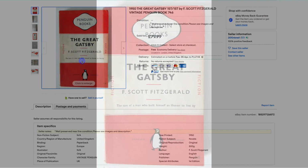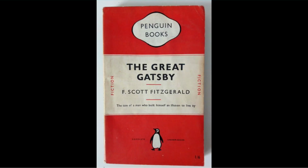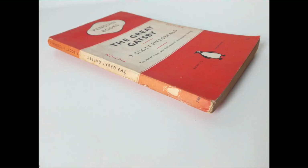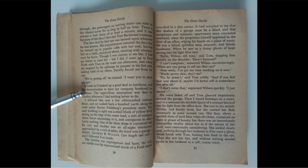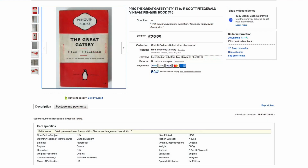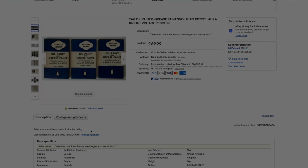This one, well, I knew this had interest, but this used to be a cheap £3 to £5 paperback. But since the movie came out, any early paperback editions of Gatsby tend to go for good money. This one was $79.99, all best offer. So we don't really know what it sold for, but I would think it wouldn't be less than 60. And one to keep your eye on, because that turns up.